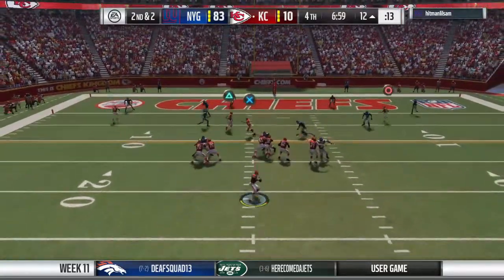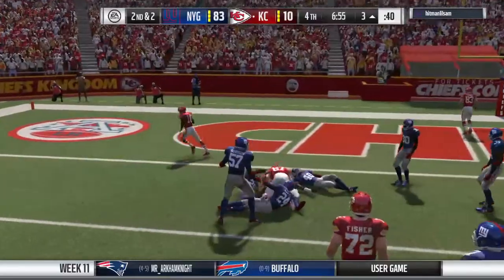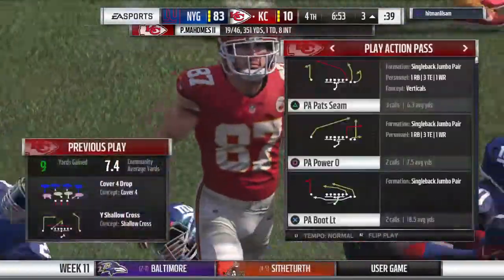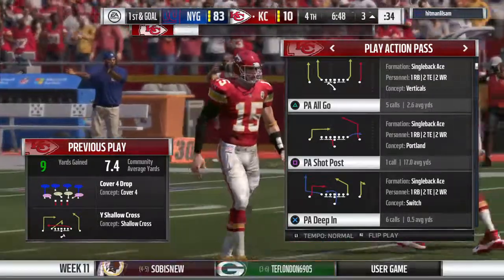Again, he'll drop to throw. This will be caught at about the 6. And he'll be brought down here at the 3-yard line. 9 yards on the play there, and it sets him up first and goal.